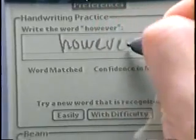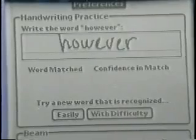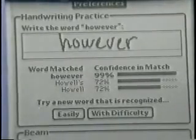As you write, you're giving Newton information about your style. Newton takes that info and learns and keeps track of how you write. Your setup guide has instructions on using the Getting Started card. So, why don't you go to your setup guide now and get started?